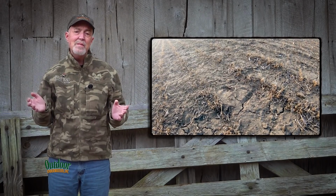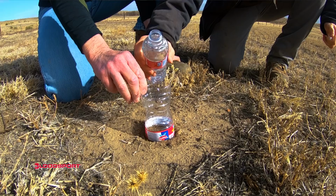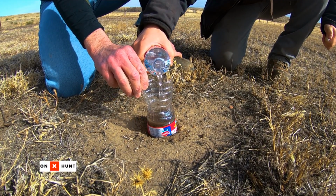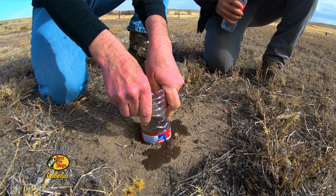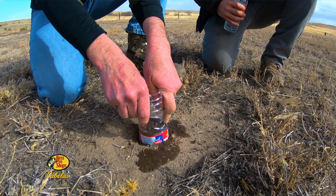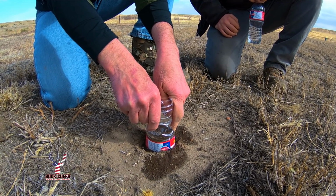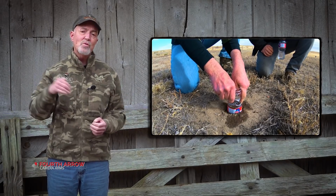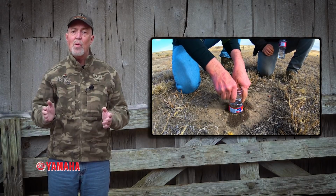And to easily demonstrate that to the owners, I took a water bottle, cut both ends off, tried to get it in the soil, and then poured some water in. I didn't get it all the way in at first and some water eased out around the edge, but once I got it in, no water infiltrated. It just sat there. So think about a hard thunderstorm in the spring before that forage has grown up and covered the land.